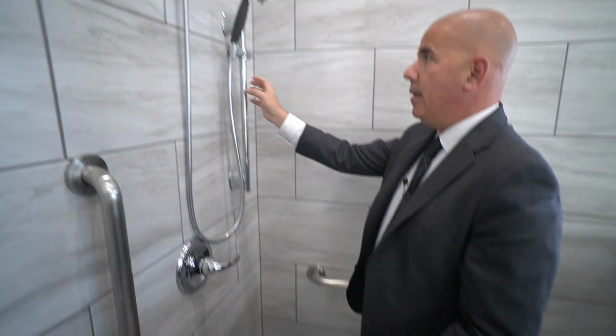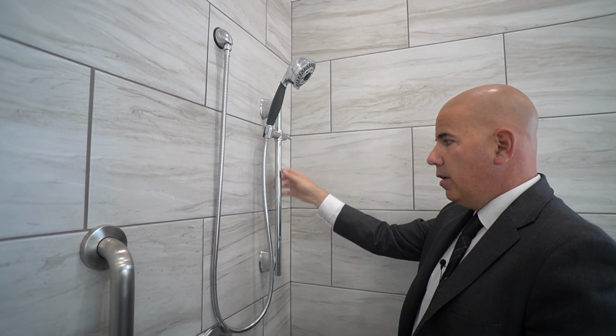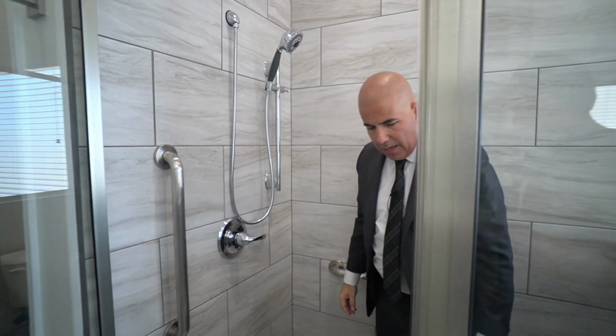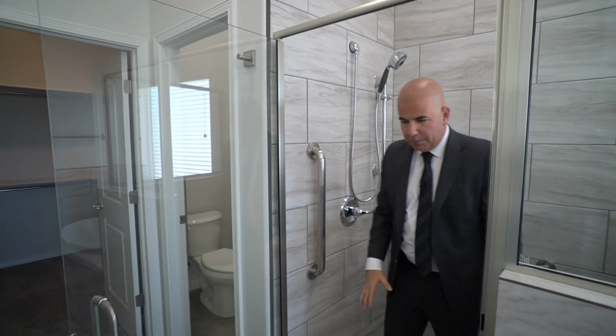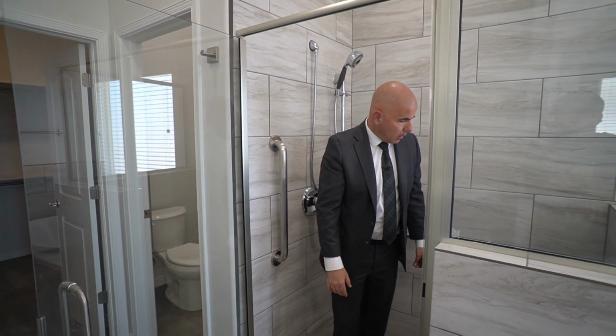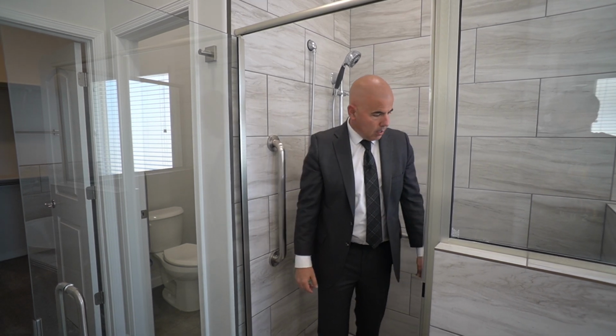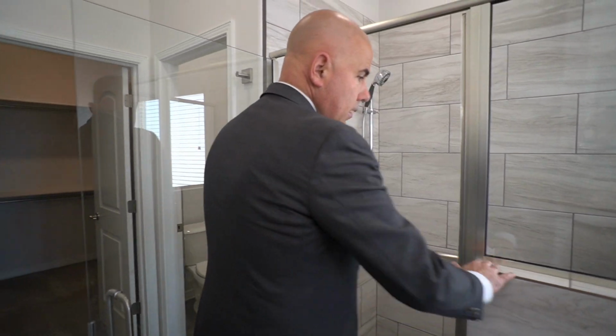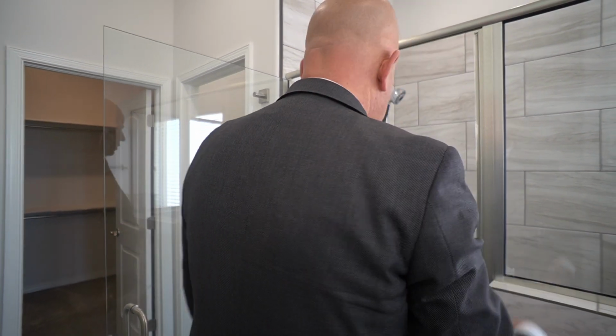Nice size. It's actually got a handheld here. So you have a handheld removable. You can adjust this to leave it in place, but you do have places to hold on to. If you have a bad back or a knee problem, that's definitely helpful, I'll tell you. Got a bench over this way. Really nice tile work as well. You do the tile work all the way around that basin. That's really cool.